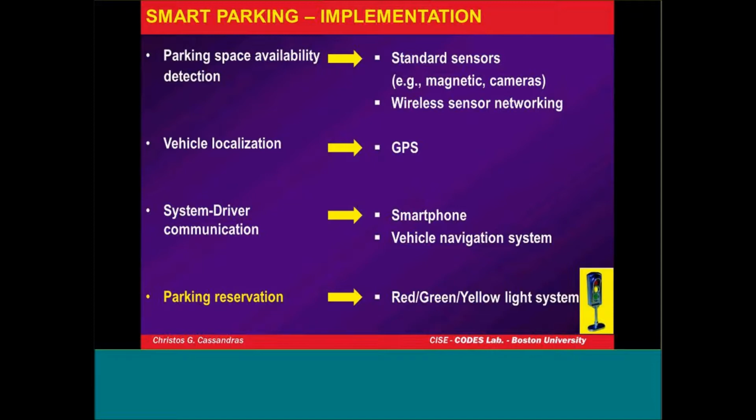The green indicates that a parking spot is available. The red indicates the parking spot is reserved. And the yellow actually invites the driver to go and park there.